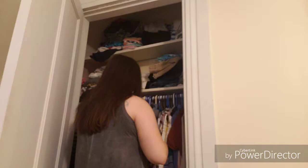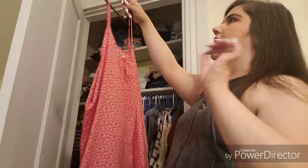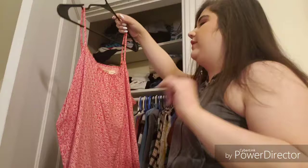All right, this tank top is an XL. I think it's super cute, and I have red shorts that this goes nicely with. But even once I shrink down and don't fit into those shorts anymore, I do have other shorts that I think this would go nicely with, too. So I am going to keep that.